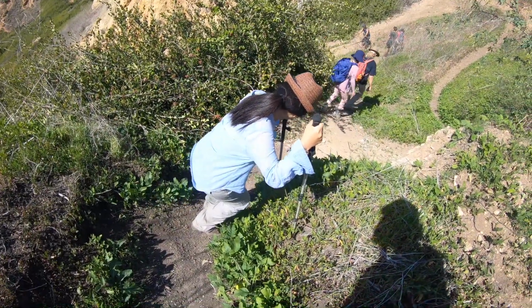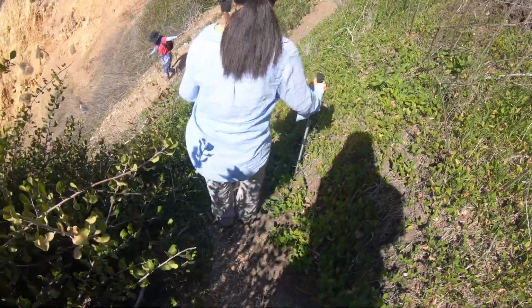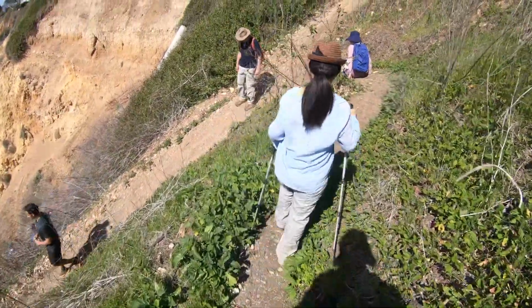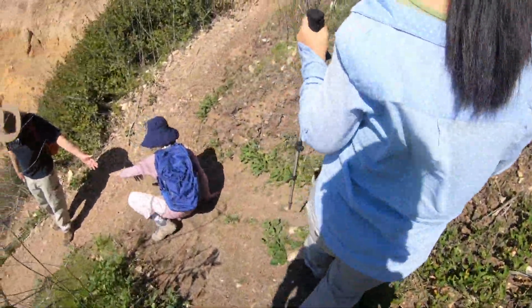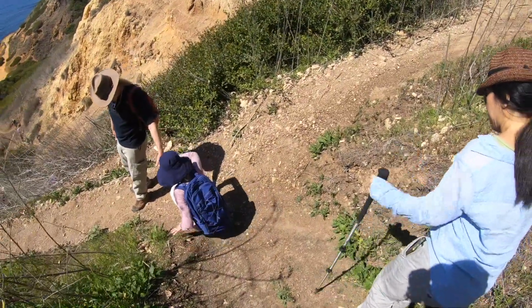Using those poles properly to hold you up. A little bit longer length helps, and some good quality footing, shoes, and that's it. See? You can scale through anything just with a little bit of perseverance like that. See, and if you don't have that, you're going to wind up sliding down like that.